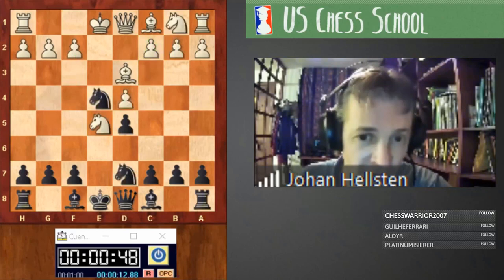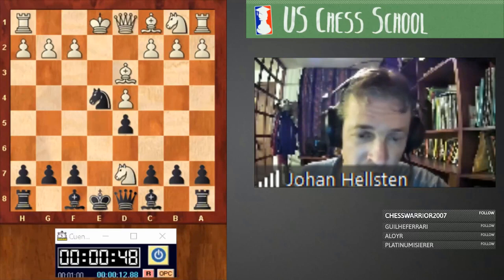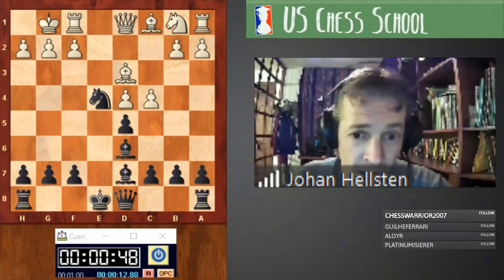Anatoly Karpov played queen e2. The other move which is played a lot nowadays is simply to take and castle and play c4. I think this is kind of the main line. Anyway, queen e2 was played back in those days.